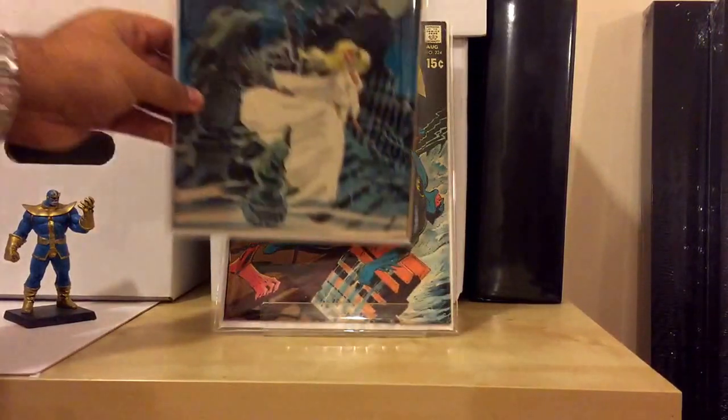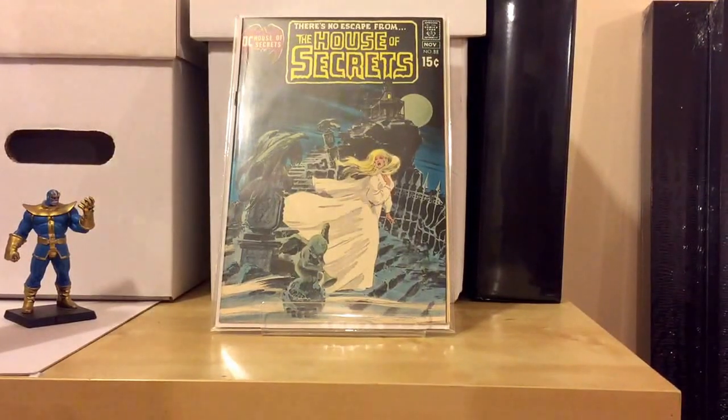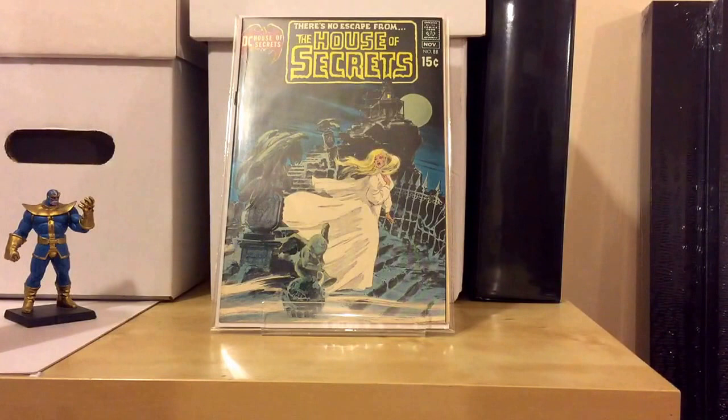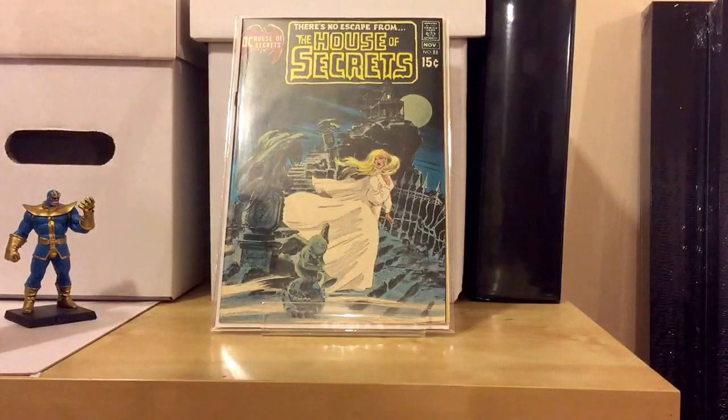And then we've got House of Secrets 88. Now, I don't really see this book too often in people's collections. This is obviously an homage to the earlier Detective Comics 227, and then after 227 you've got this. Again, it's just a fantastic cover. I can't really go wrong. Again, I'm guilty of just staring at it for long periods.